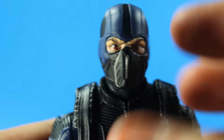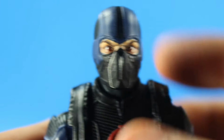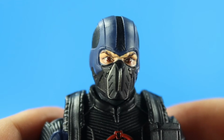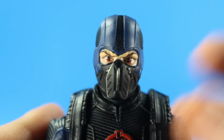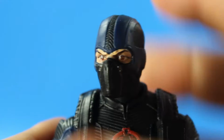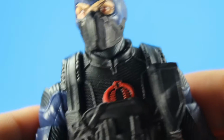Then you got the eyes looking real mean, and he's got that face print technology going on too, so that's interesting. Then you got the eye pupils painted in a red color because, you know, he's evil. They didn't go with regular eye pupils, they went with red, so it makes me think that these guys are not human, but whatever the case may be, it looks good.